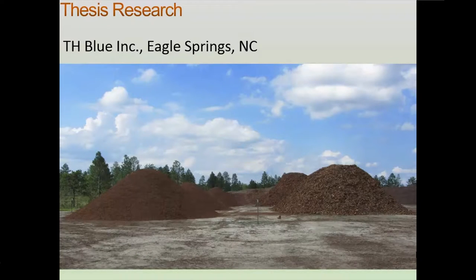My research is taking place at TH Blue, which is a pine bark and mulch supplier out in Eagle Springs. This is my research area. I have three piles that have been processed first and left out to age. Then this will probably not be part of my research, but will be a continuing project in the lab: we will compare the results from this to these piles, which are left out to age raw, and at 6 and 12 months, they will be processed into finer particles.